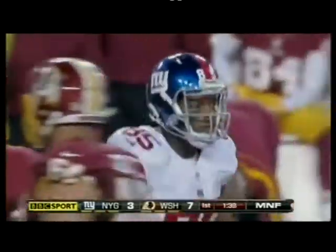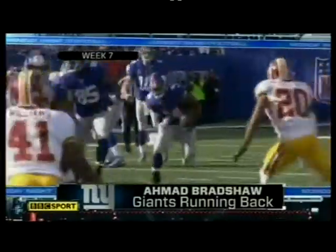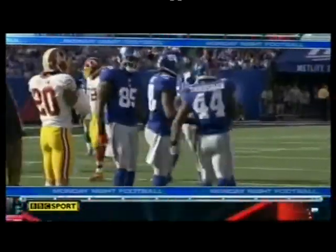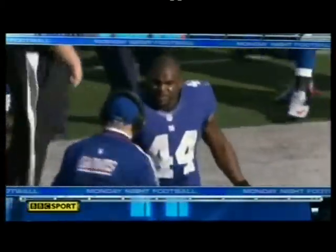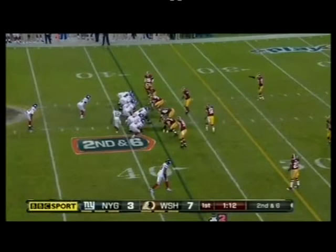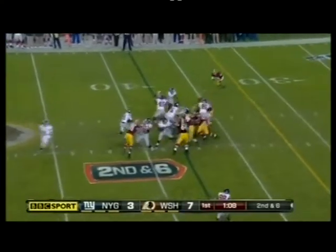Well, we talked about Ahmad Bradshaw and the emotions we've seen from him over the year. And this was in the first meeting between these teams. I used to love standing on a field coaching running backs like this. Watch him. Get a block, Cruz. He comes off the field. He tells Tom Coughlin, put me back in the game. Give me the ball. And this isn't a negative thing. This is who Ahmad Bradshaw is. He's one of the premier game day competitors that we have in football. And you want 5 or 6 of those on your team, trust me.